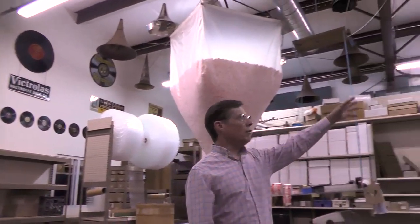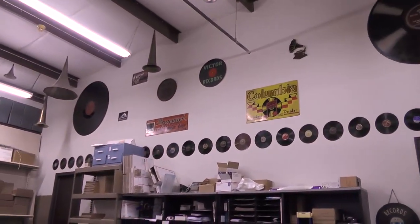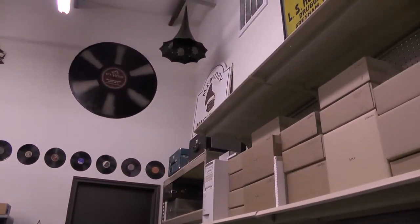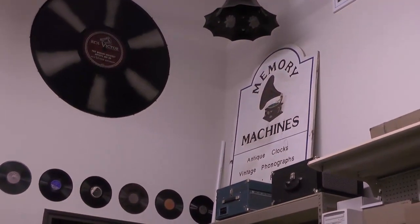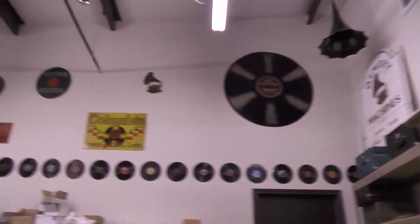On the walls you see some advertising pieces, dealer signs and so forth, all of which are original. There is the sign that used to sit out in front of my antique store in downtown Houston when we called it Memory Machines. That's pretty old. Maybe not as old as some of this stuff, but not as old as me. Well, yeah, probably is.